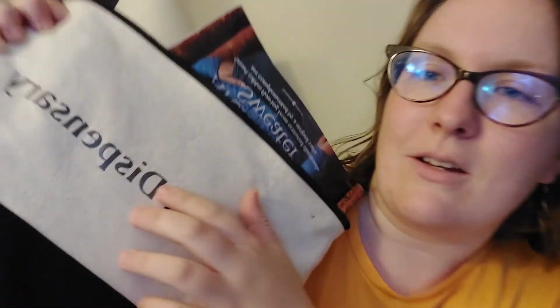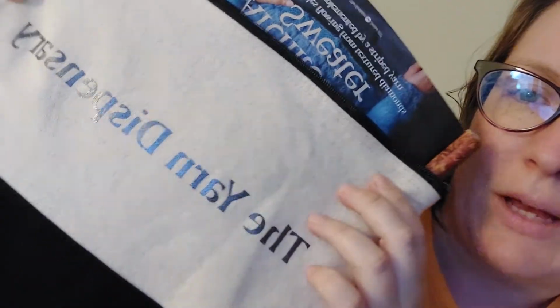But there we are, and this is living in my yarn dispensary bag, which is custom made for us. I don't know if you can tell, but it's sparkly. Woo! It's custom made for us, a really nice sturdy box bottom canvas bag, and I absolutely love it, so I snapped one of those up for myself. And that is that. So let's have a look.